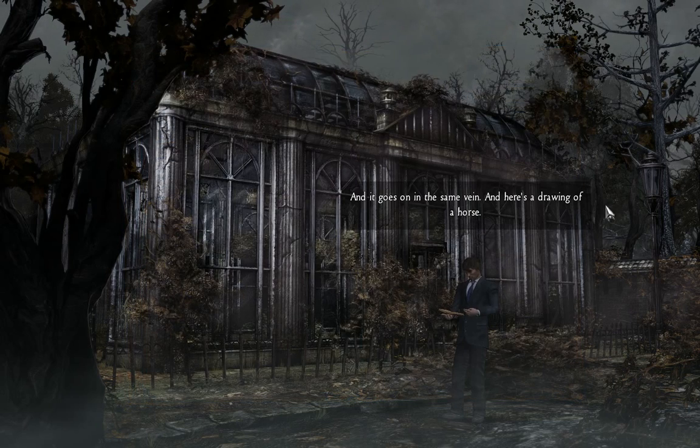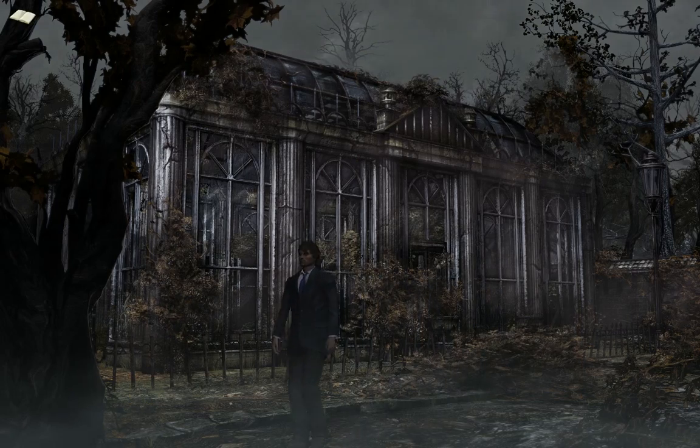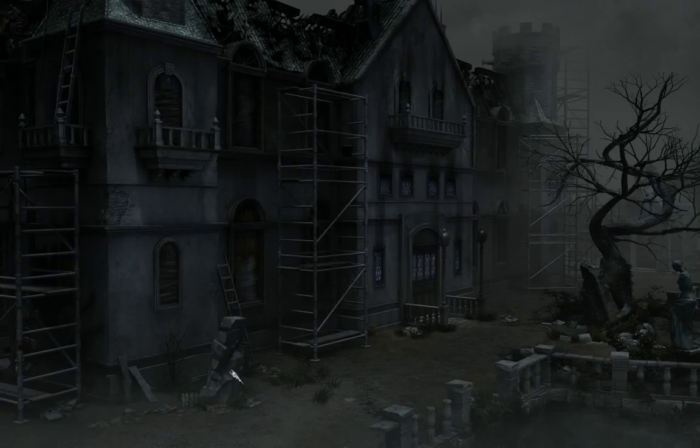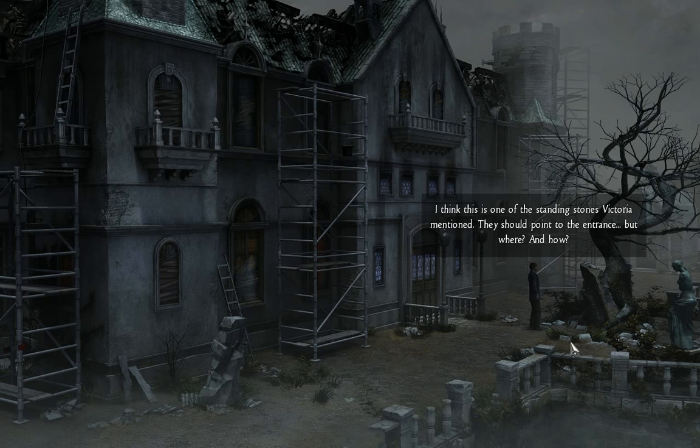And it goes on in the same vein. And here's a drawing of a horse. I think this is one of the standing stones Victoria mentioned. They should point to the entrance, but where and how?